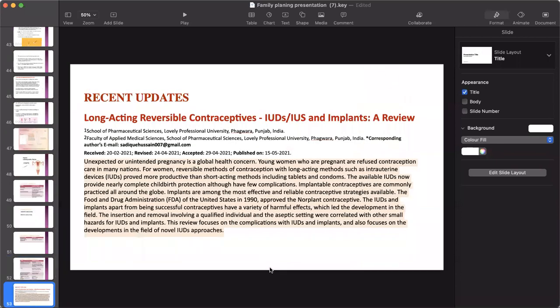Recent updates. We'll see a review of long-acting reversible contraceptives: IUDs, IUS, and implants. Unexpected or unintended pregnancy is a global health concern. Young women who are pregnant are refused contraception in many nations. For women, reversible methods of contraception with long-acting methods such as intrauterine devices are more effective than short-acting methods, including tablets and condoms. The available IUDs now provide nearly complete protection against pregnancy, with few complications. Implantable contraceptives are commonly practiced all around the globe. Implants are among the most effective and reliable contraceptive strategies available.